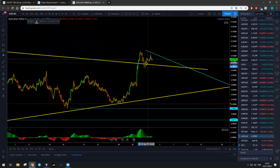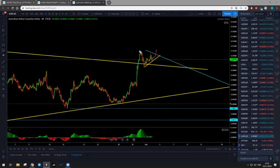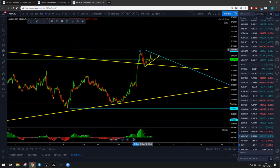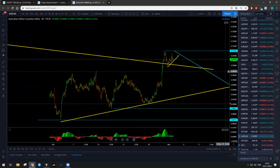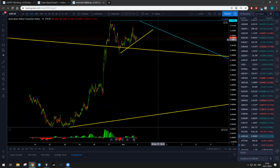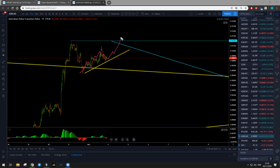So I will wait for it to make a new higher high, then I will be watching for my sell setups. This is the spot where I will be watching for my sell setups. Keep your eyes on it. Price can go tag that high, and then it will start to fall.